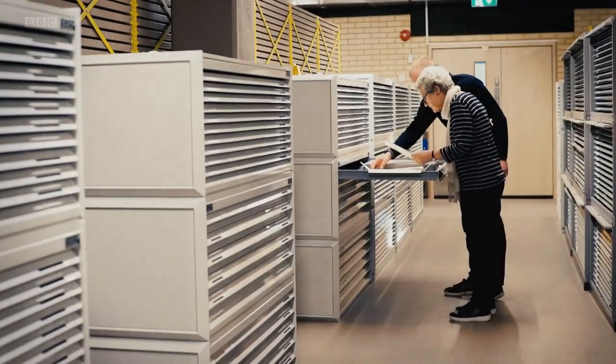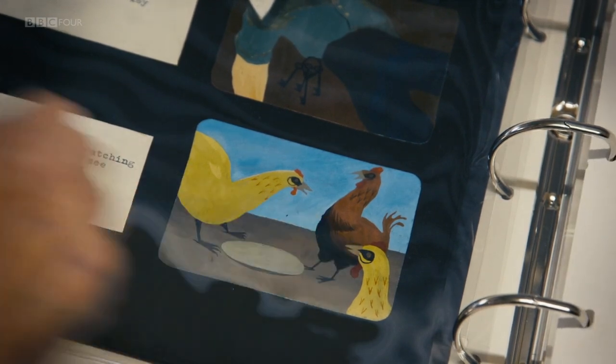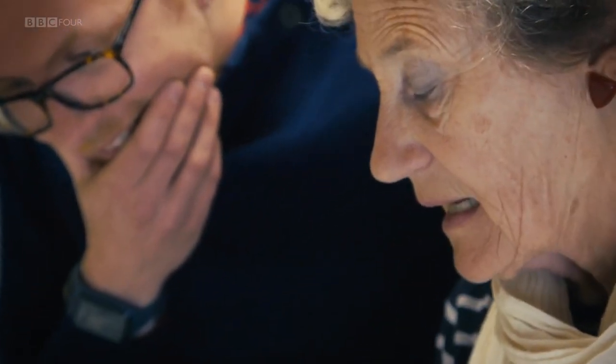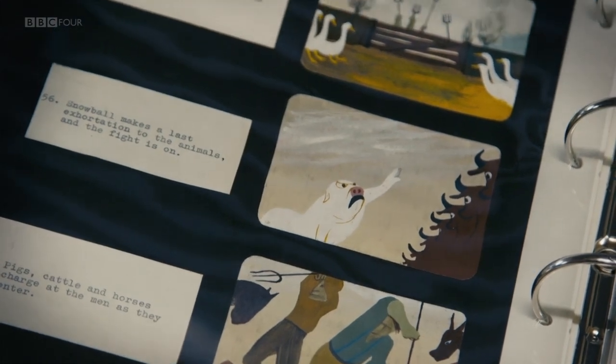Preserved in the archives of the BFI, this is the first colour storyboard. In the first fight, you can see that it's almost exactly as it is in the film. And the colour palette as well is pretty much like the film.